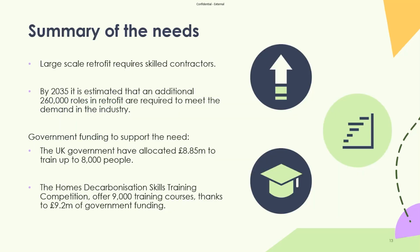So in terms of the needs, these large scale projects do require skilled contractors, people who really understand the different measures and systems that are being installed, with very particular details being specified by the retrofit designer and being checked by a retrofit coordinator to make sure that they're being done to the right degree of quality and finish, and according to the specific system manufacturer's requirements too.